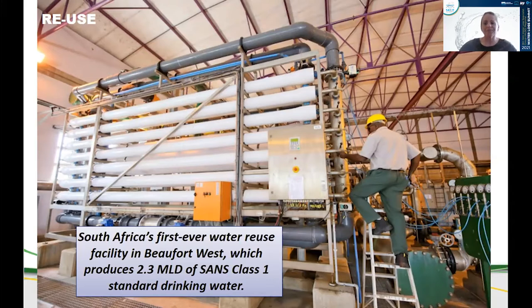Something that we've noticed when we engage with the public, and especially when it comes to wastewater reuse and grey water use, is the public's perception and the acceptance of reusing wastewater.